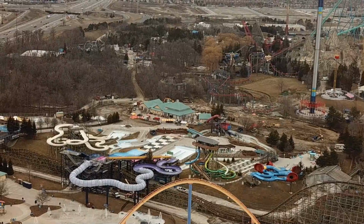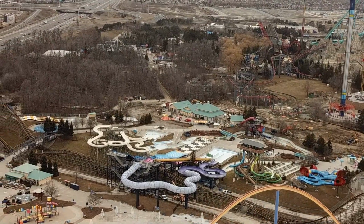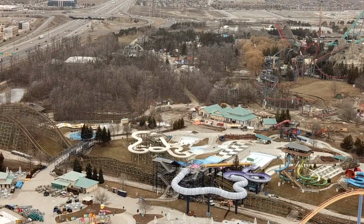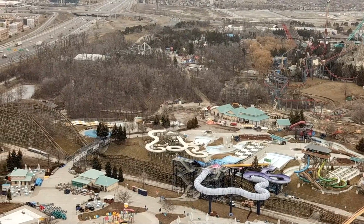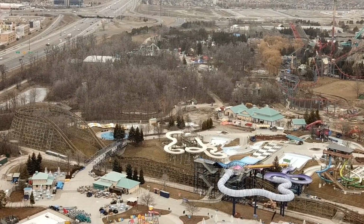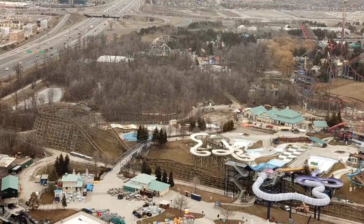So I'm starting to think that, you know, there's a lot of construction trailers there. There's a lot of digging up of the pathway. There was just a lot of concentration of work going on in that area right now. So I'm starting to think that maybe we might see a new themed area over there. And by new themed area, I just mean a refurbishment and enhancement of the already themed area.